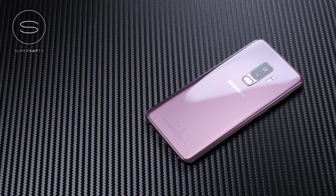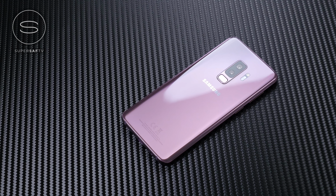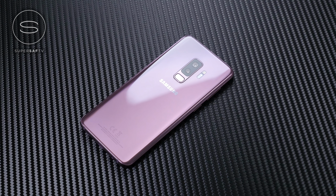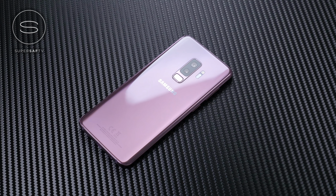And for all of those reasons, the S9 Plus has been my daily driver for the most part of this year, and will now probably be replaced when we do have the Note 9 a little bit later on. So those are my top 5 picks.